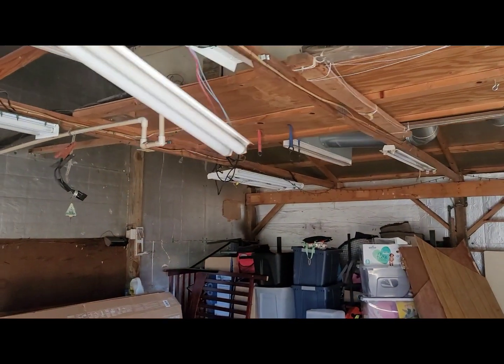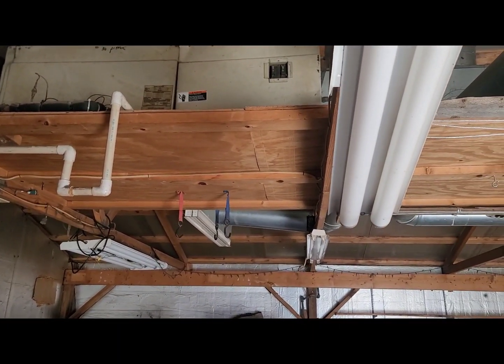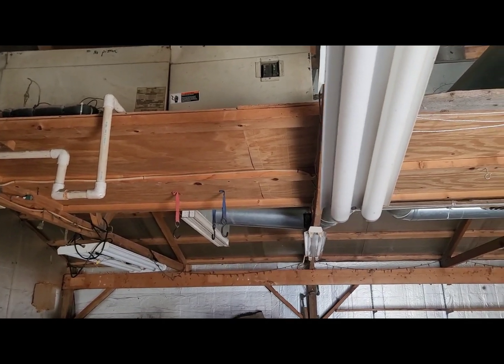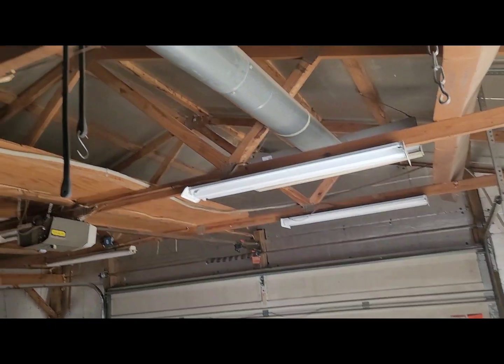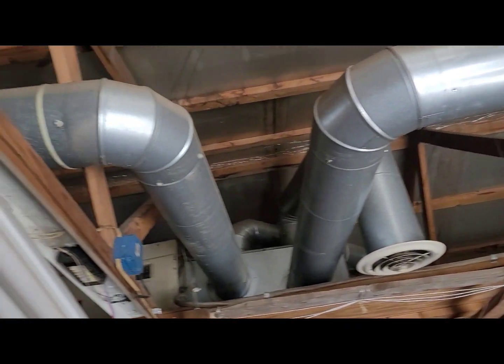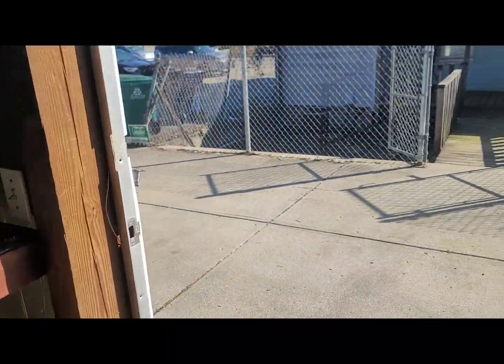It has a furnace in here that has been kind of hodgepodged. I don't know if it's a furnace or an air conditioner or what the story is with that thing up there, but somebody must have got a deal on heating and air, because that furnace does not look like it was originally intended to be put in that spot.